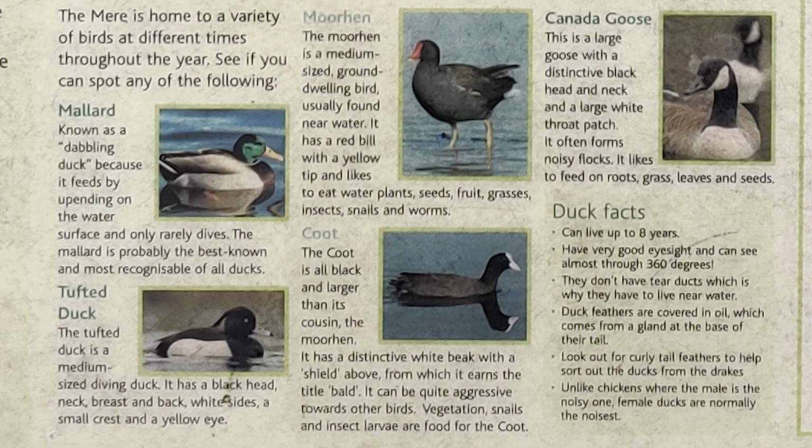Then you've got the moorhen, the middle top. The moorhen is a medium-sized ground-dwelling bird, usually found near water. It has a red bill with a yellow tip and likes to eat water plants, seeds, fruit, grasses, insects, snails and worms. So a lot of stuff really. And then my favourite, down at the bottom, the coot. The coot is all black and larger than its cousin. It has a distinctive white beak and a shield above, from which it earns the title bald. It can be quite aggressive towards other birds. Vegetation, snails and insect larvae are food for the coot.